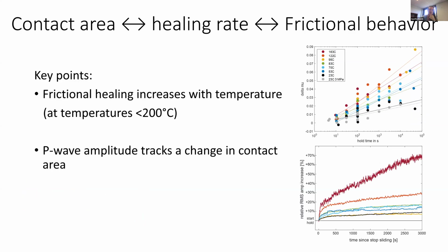So, coming to a close on this part of the talk, we really see that frictional healing increases with temperature when water is present, and it even increases a fair bit at these low temperatures, which are relevant for geothermal reservoirs. And then P-wave velocity is not temperature dependent, but P-wave amplitude is temperature dependent. So we think P-wave amplitude is a better indicator of a change in contact area.